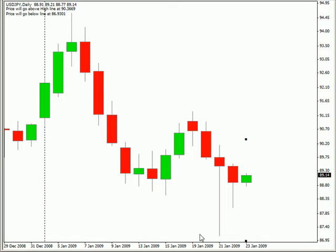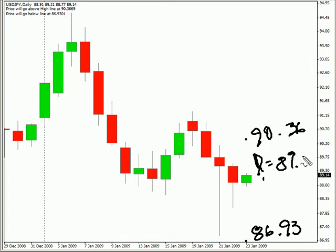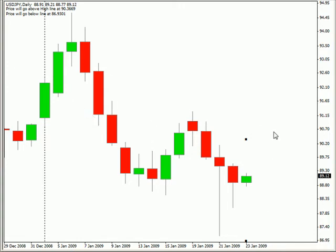We're looking at the U.S.-Japanese yen pair. I'm expecting this pair to move as high as 90.36 and as low as 86.93. Now look for some resistance to come along around 89.19. Look for support around 88.47.